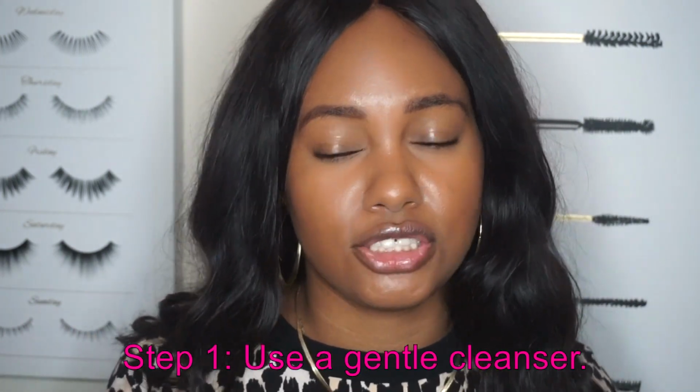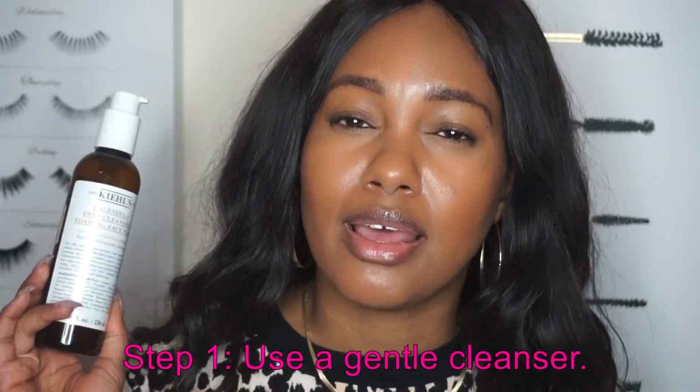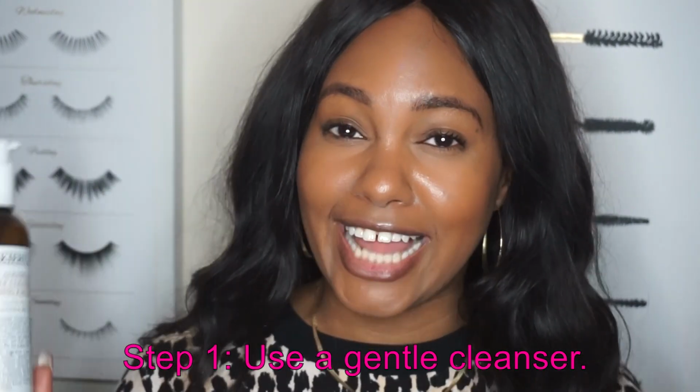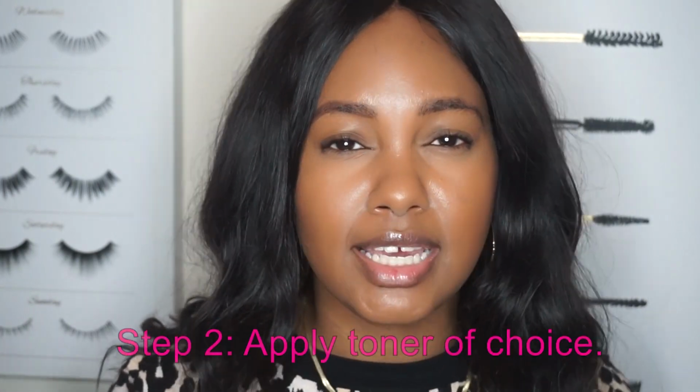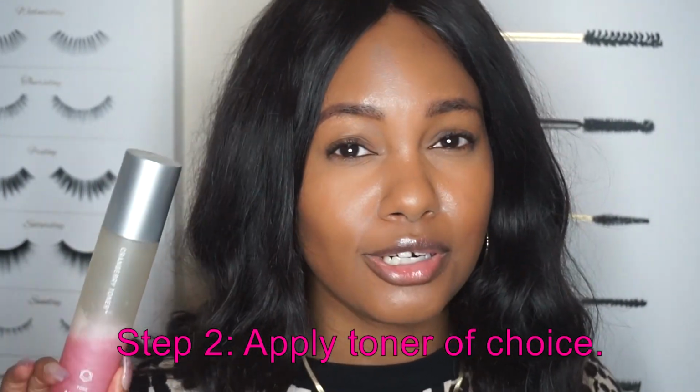Pretty easy. This is what I do pretty much while I'm in the shower. Step one, do a cleanse with a gentle cleanser. My go-to of choice is the Calendula Foaming Face Wash from Kiehl's. That's a lot to say, but this is really easy and gentle first thing in the morning. Step two, after I've dried my skin, again, just patting it dry with a clean washcloth, I like to use my toner, again, just to restore and balance the skin.